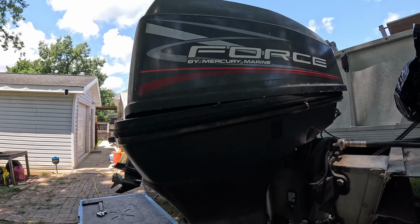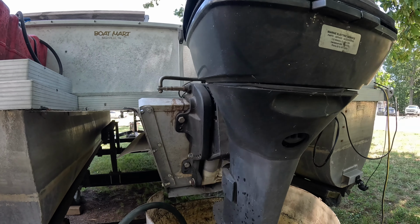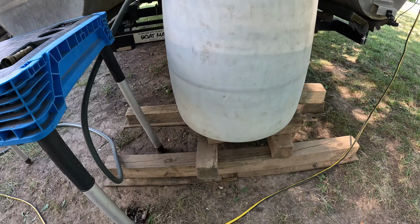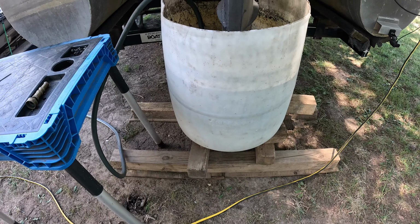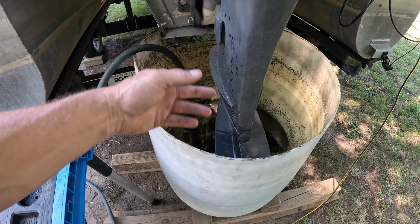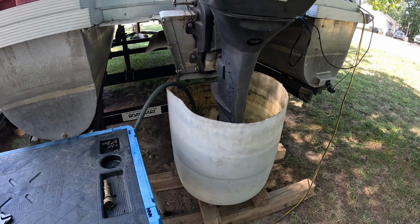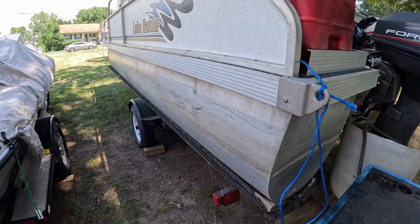There, filling up a tub. This will be fine. I got it hung up in the air. That's what you got to do. Got a bunch of blocks, so I just got this 55-gallon drum. It kind of works good for this, and then I'll get as much water up there as I can. Meanwhile, this is a Lake Raider.